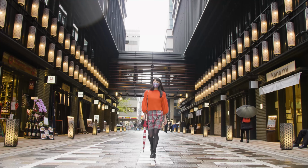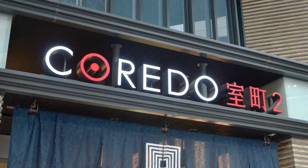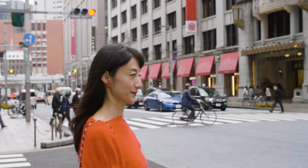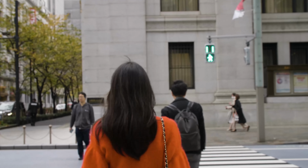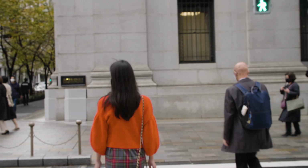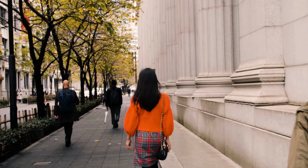Go along the street with the lanterns between the Koredo Muromachi 1 and Koredo Muromachi 2 buildings and turn right onto Edo Sakura Dori Street. At the intersection of Muromachi 2-chome, cross Chuodori Street and continue straight down Edo Sakura Dori Street. Turn right again onto Nichigin Dori Street. There are many historic buildings on this corner.